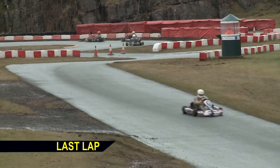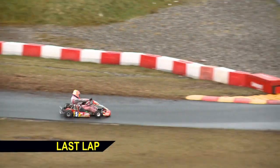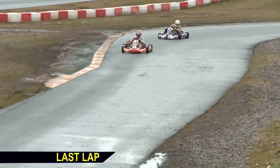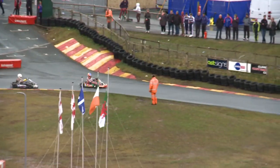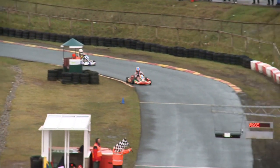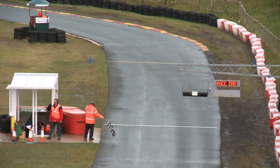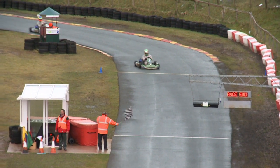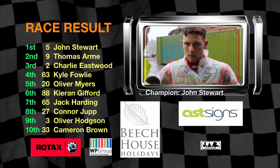Last lap, and Thomas Arm following Stewart all the way home, and he's got a bird's eye view of how to win a British Open Championship. He came close, but not quite close enough into Paddock Bend, and that is a masterclass drive, although he very nearly gave it away on the last corner. But he does take the championship. Very nicely done there from John Stewart. He beats Thomas Arm over the line, and he gets back the British Open Championship he won a couple of seasons ago. John, British Open champion again.